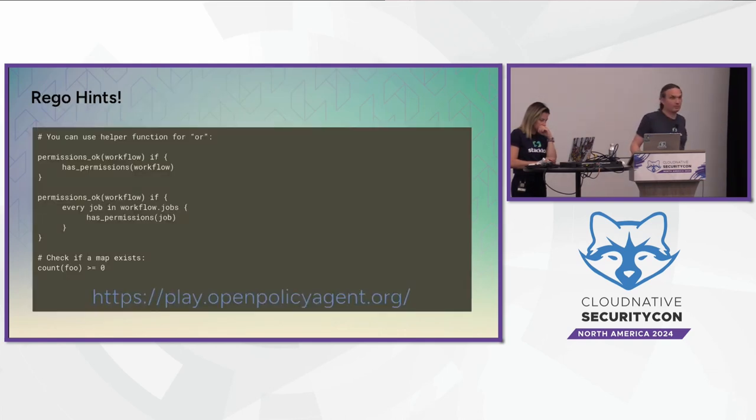So I'm going to move forward to this next bit for a moment. If you're not familiar with Rego, here are a couple hints. There's a Rego playground where you can fill in the data that you want to see if you match, which can be helpful for building the rule to detect what's going on.